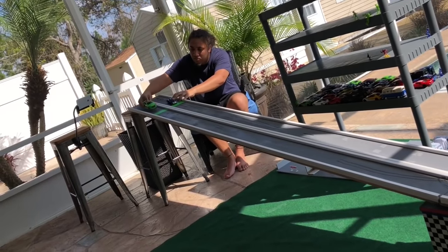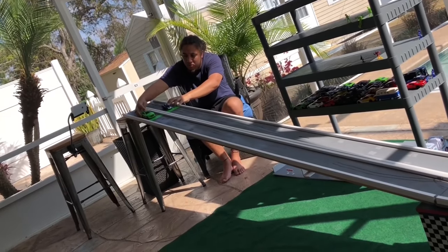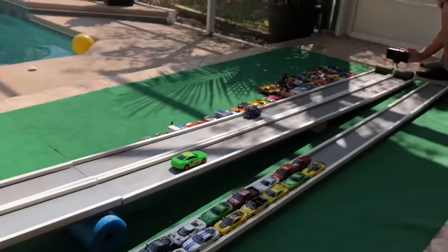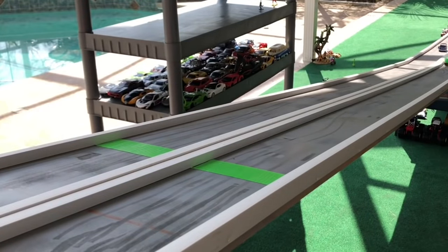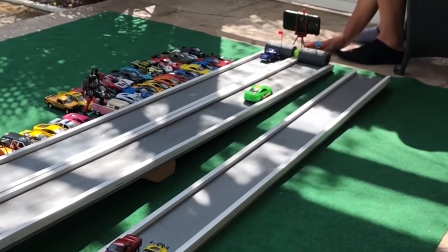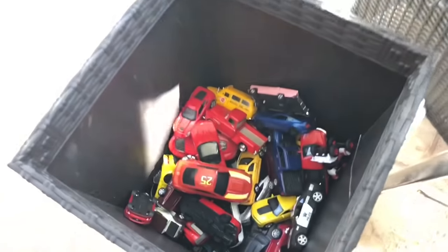Josh, no need for sound effects with that green car. It's got its own sound effects. Press that button. Ready for this? Ready when you are. One, two, three! Ooh, the Chevy held him off. Next two, Josh.